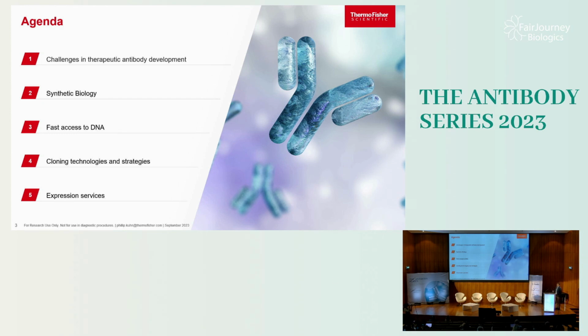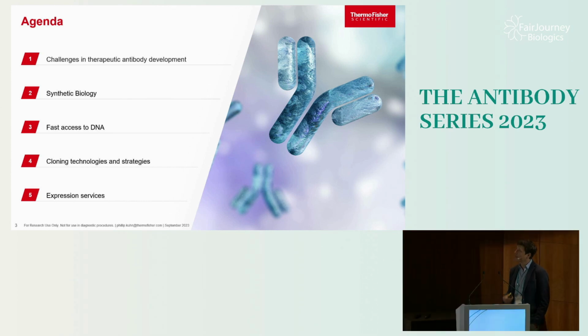There are 2 things which are important: fast access to a lot of de novo synthesized DNA, but also it's really important that the cloning strategy is set up in a way that it's efficient and reliable, right? If I still have some time in the end, I might talk about our expression services. Probably won't get there, but let's see.